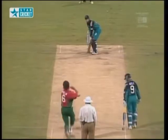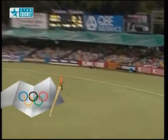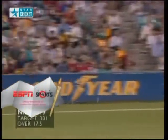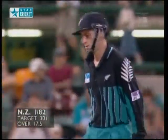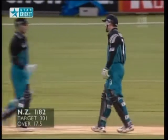Well, that's well played. Straight over the top. Didn't quite get it off the meat of the bat, but it's gone over the top of mid-on's head, and he's hit well enough. That's exactly what the doctor ordered. Good shot. Well struck. Very well struck. That's gone like a rocket. Obviously made a decision at the drinks break to get on with it.